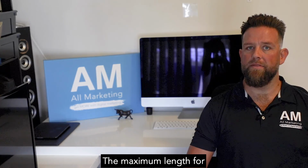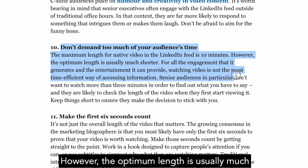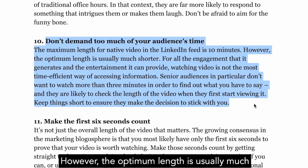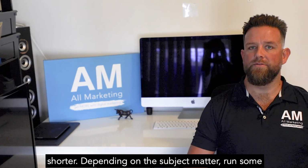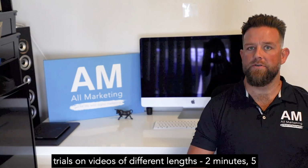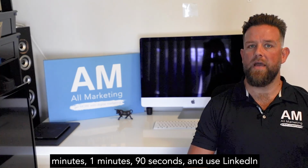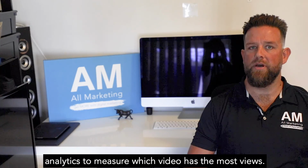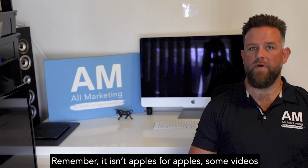The maximum length for native video in the LinkedIn feed is 10 minutes. However, the optimum length is usually much shorter. Depending on the subject matter, run some trials on videos of different lengths: 2 minutes, 5 minutes, 1 minute, 90 seconds, and use LinkedIn Analytics to measure which video has the most views. Remember, it isn't apples for apples.